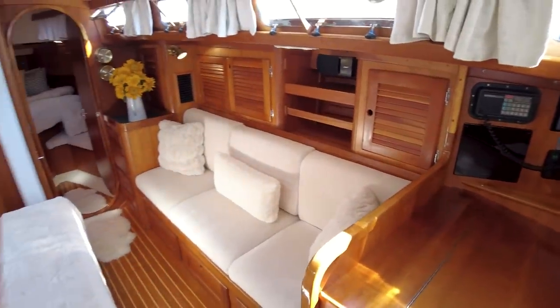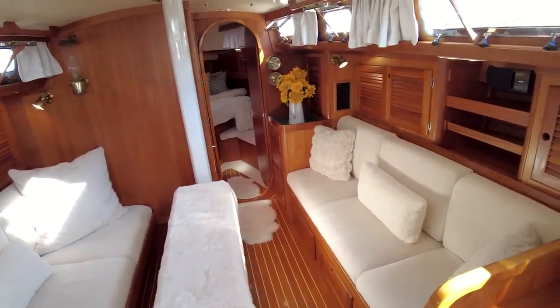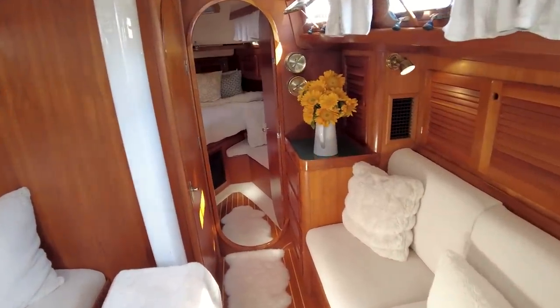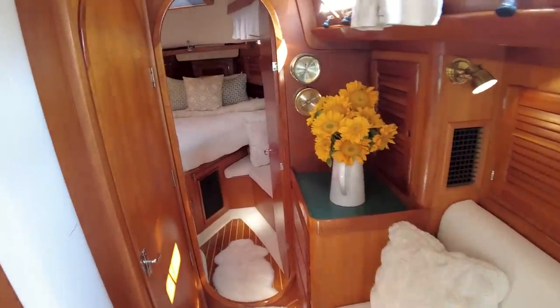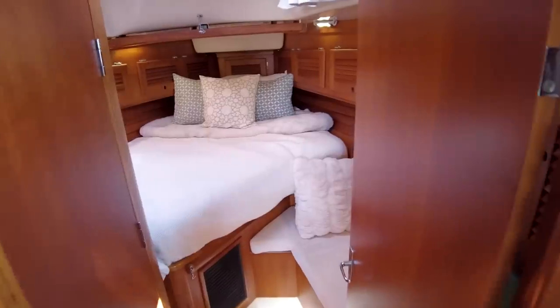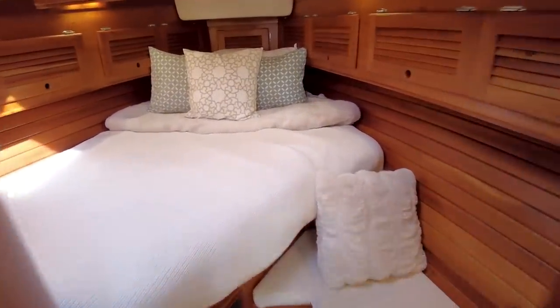Just a beautifully, beautifully well-maintained boat. I'm gonna start by going forward, and we're gonna make our way back. So, going through the salon here, we're gonna go right up to the main cabin, which is in the forward section of the boat right here.